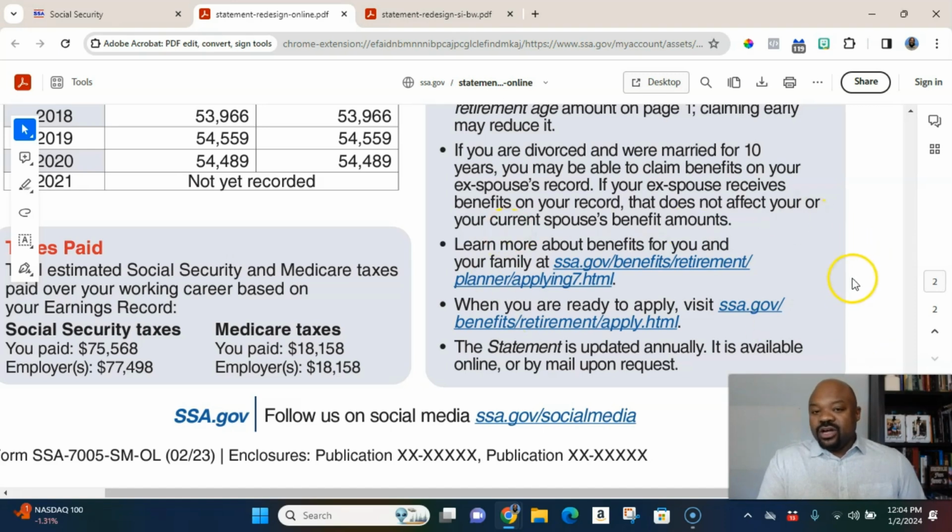And then, of course, it gives you a couple links if you want to learn more, if you're ready to apply for your overall Social Security benefits. And just a reminder that the statement is updated annually. So you can see, out of all the difficult things that you're going to face when it comes to Social Security, one of the cleanest and easiest to look at is going to be your Social Security statement.